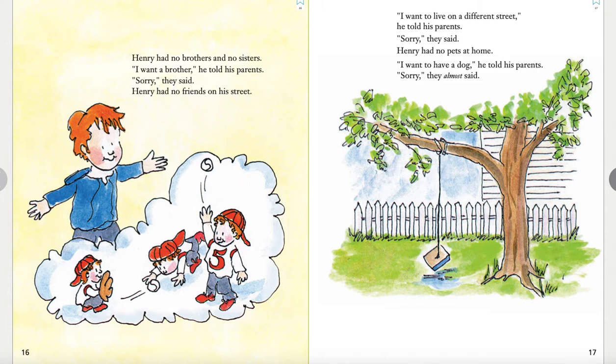Right, there's no friends on his street. So there's no friends that live nearby him. So he might be maybe feeling a little lonely. No brothers or sisters to play with. No pets to play with. No friends close by. No babies around. No, just grown-up people in their houses near them. He might be feeling a little bit lonely. So let's turn the page and let's see.